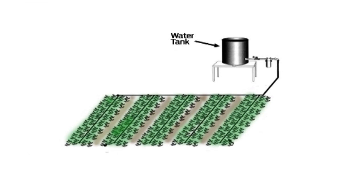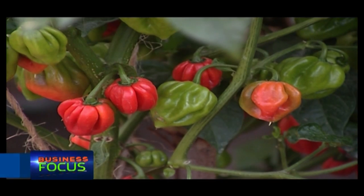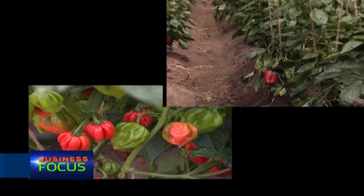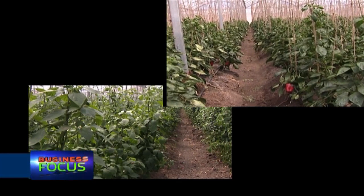The cost of installing a family-sized system for a quarter-acre is about 25,000 Kenya shillings. For bigger farms, installation price varies, though the bigger the land, the cheaper it becomes.